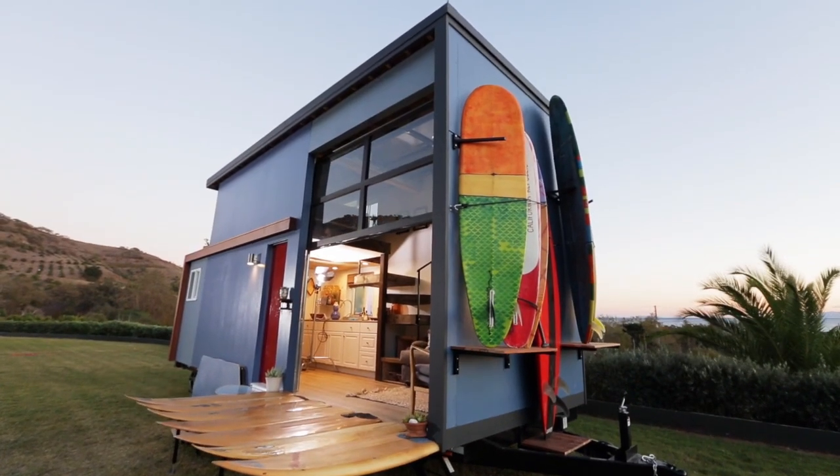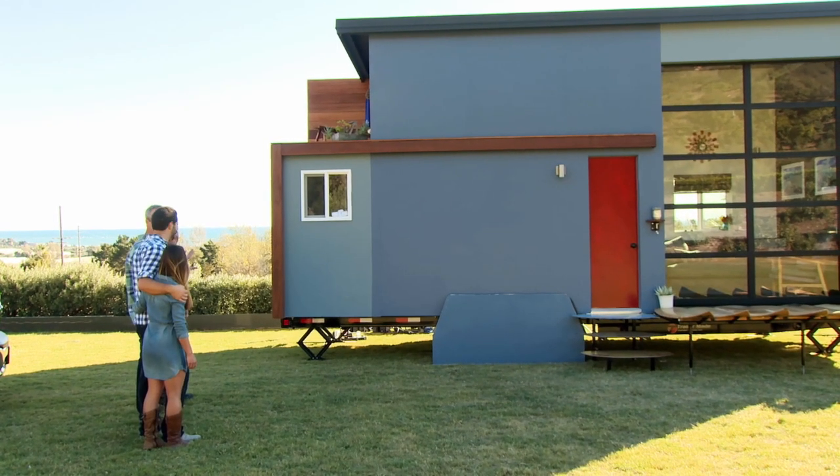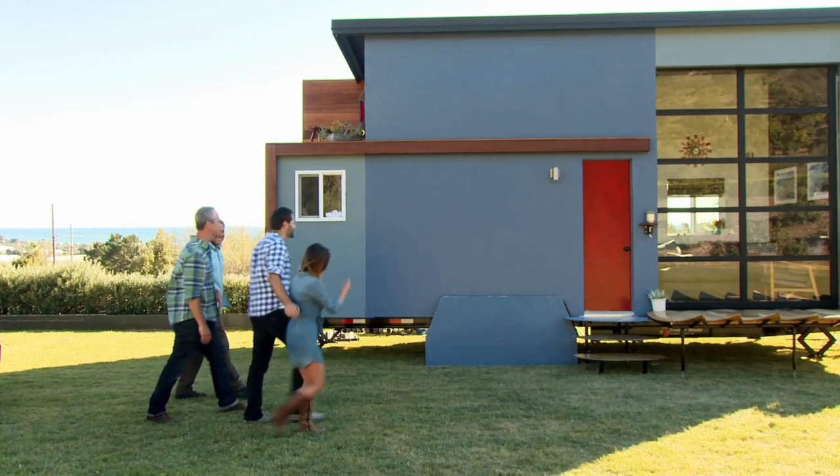The exterior is beautiful. The garage door really opens it up, and I really liked all the elements and how they came together. It blew my mind. I think it's awesome, really. I can't really think of a better word for it than that. That's the perfect word. Can we see the inside? Of course! Let's go. Get in there, check it out.